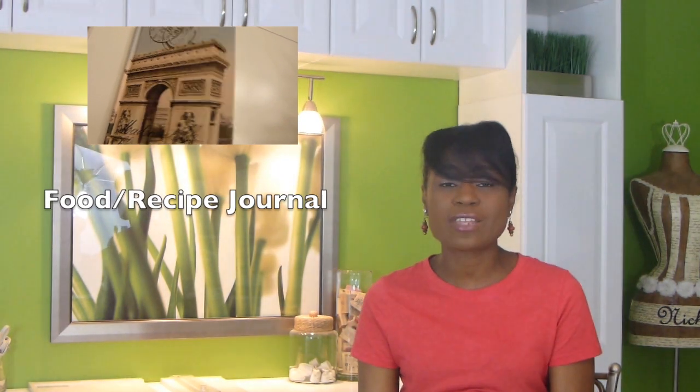The next one is my food journal, and I love my food journal because it's a little journal book that I handwrite my recipes in, because these are my special recipes. These are recipes that are like family recipes or recipes that I love, and they're just my special recipe book. And they're handwritten by me, and I hope to pass that along to one of my kids one day. So it's just a special thing for me.